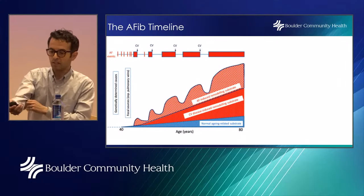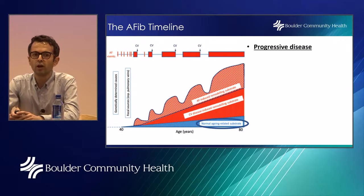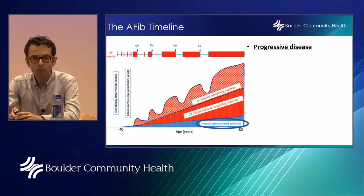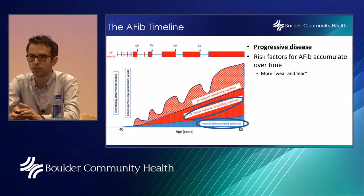So the AFib timeline, this is a really important concept that, again, I think Dr. Anderson kind of alluded to, but we're really going to dig into this. So AFib is a progressive disease. Age is one of the most important factors when it comes to the risk of atrial fibrillation. And that has in part to do with normal aging. However, on top of just normal aging, there is also a significant amount of wear and tear that might accumulate in a given patient's heart that has to do with risk factors for atrial fibrillation that we'll talk about in a little bit more detail here in just a second.